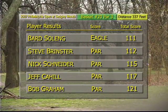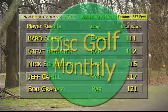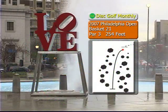Well, Board with that putt, he gets that 1-stroke lead over Brinster. Nick Schneider 4 strokes off the lead, and Cahill and Bob Graham just battling it out here. Looks like competition is definitely heating up.